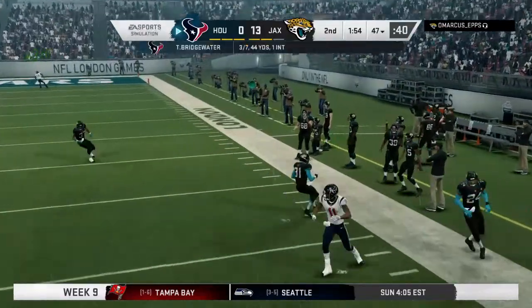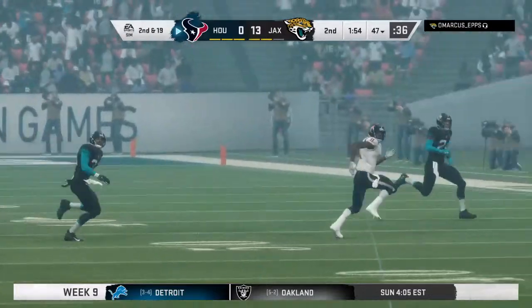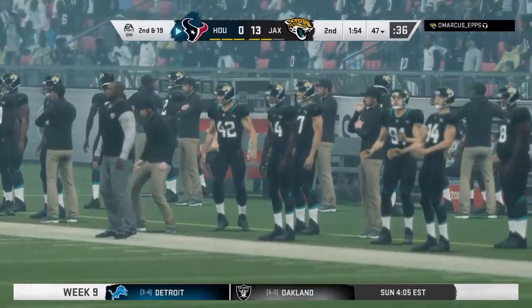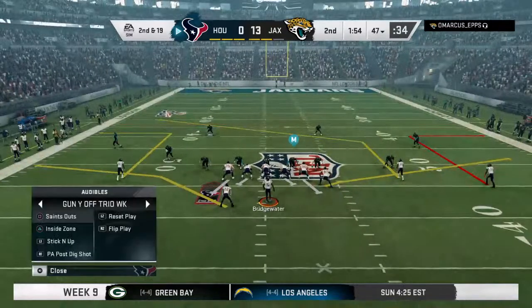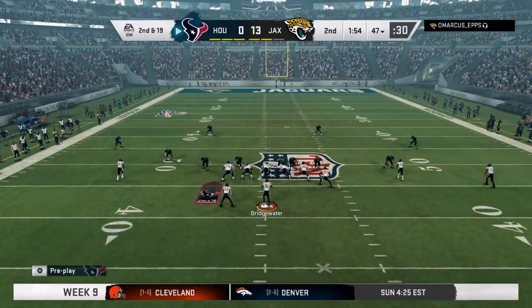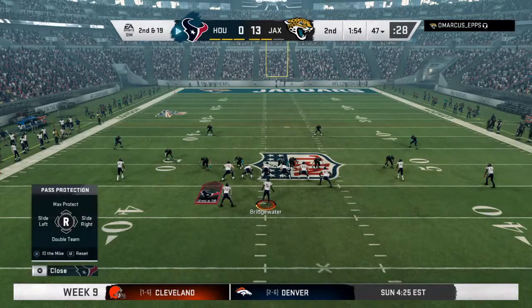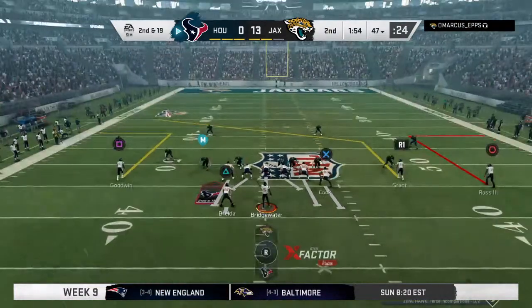Out of the gun, Bridgewater. And he rifles one incomplete. The intended receiver, Marquise Goodwin. That'll bring up second down. This defense has been very disruptive early on as they force another one to go awry. Seems to be the front and the back end. Pass rush, they've been able to get home, and they're taking the ball away in coverage as well. I love how you put it together. The front and back working in sync, only way to play good defense.